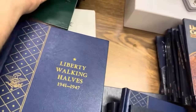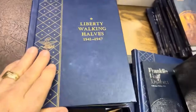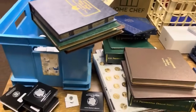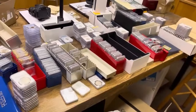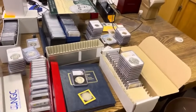Most collections are works in progress. It's like art. Art's never completely done, and collections are never completely finished either. This one here was a short set, Walking Liberty half dollars. So what I'll do is we'll pull a few of the highlights of the collection and take a look at them a little bit closer instead of trying to do this with the phone here.